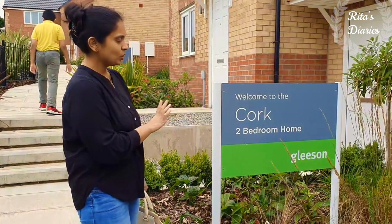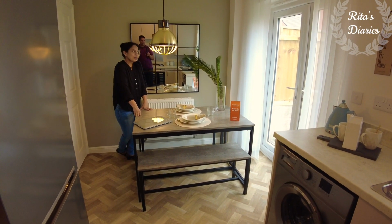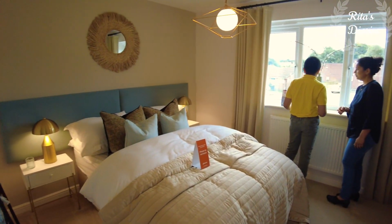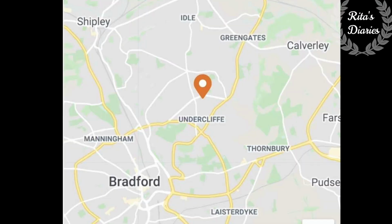In today's video, I'll be sharing with you all an affordable 2-bedroom property. So stay tuned and watch this video till the end, it could be useful to you. This particular property is from Gleeson Builders and the location details are shared in here. It's in Bradford, very near to Bradford City Centre.